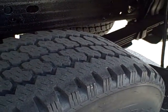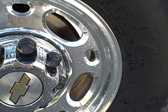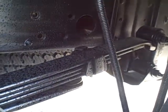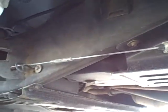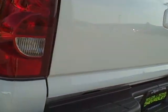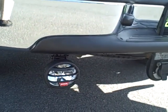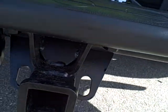Left rear wheel and tire. Looks like it's been undercoated too, so again, great condition. The regular cab long bed has new backup lights, brand new backup lights back here on the rear bumper. Rear bumper also in excellent condition, no rust on the tow hitch.